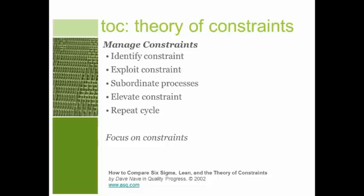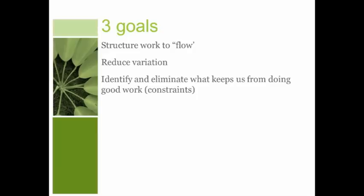Can we identify constraints? Can we exploit a constraint to see how we can get the most out of it? Can we subordinate other processes to help that constraint work the best that it can? Elevating a constraint means there may be major changes that we do to increase this constraint's capacity. For example, if we're short on project architects in our office, that is a constraint that many firms face. How do we attack that issue? There are different steps here, and then ultimately you repeat the cycle once you've got the best out of that constraint. But again, the focus is on constraints or things that prevent us from getting what we want.